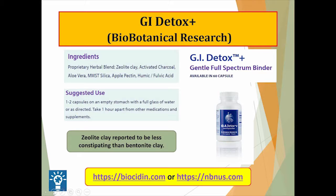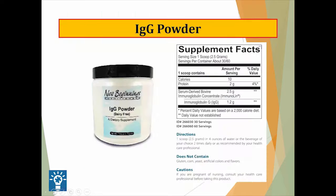Biobotanical Research carries this as well as the GI Detox. I typically would have people take one capsule twice daily to try and keep the toxin levels low.